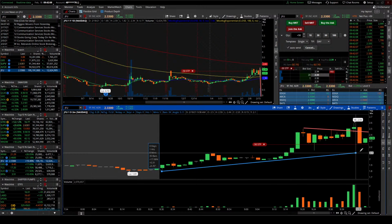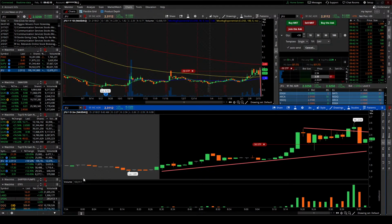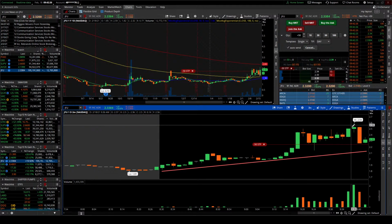Let's see. Let's draw a trend line here. See if the trend line's back at 213. So it did pop out of that triangle, just really struggling to get up above 250. Just a small little quick pop.